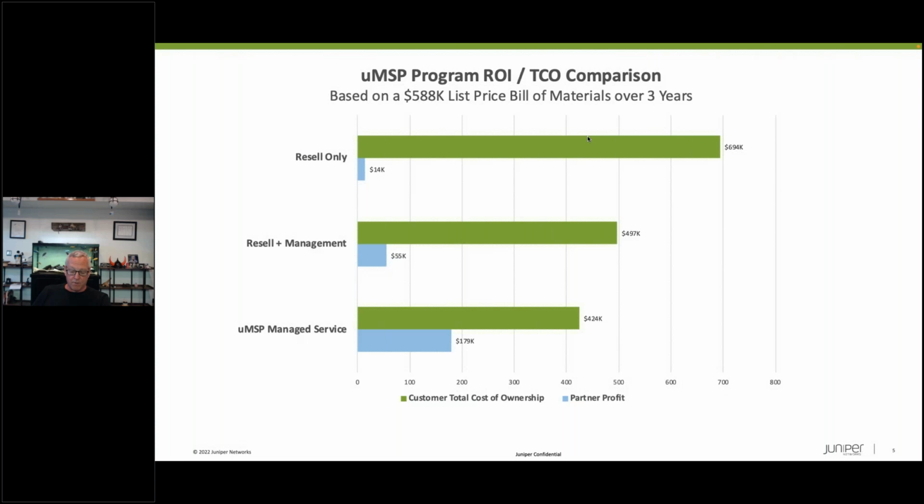And they can't leverage economies of scale for that operational aspect because they don't have any other customers, it's just them. With resale plus managed, you can see the total cost of ownership goes down, and that is because partners build networks every day, and partners manage networks every day, and partners can leverage the economies of scale.